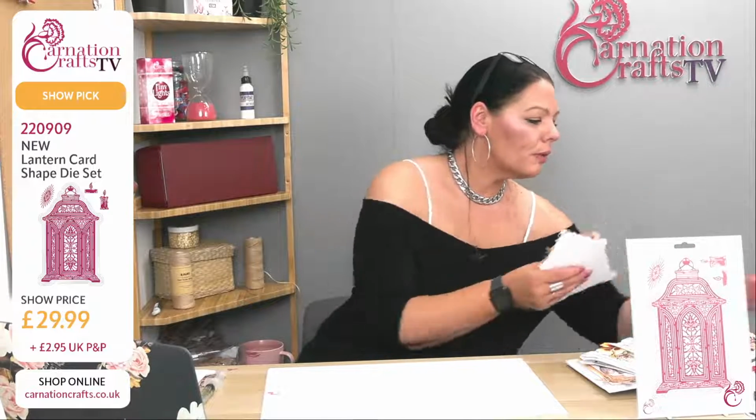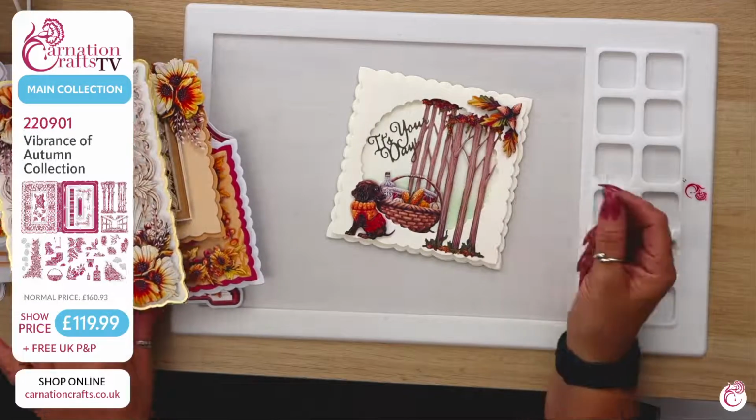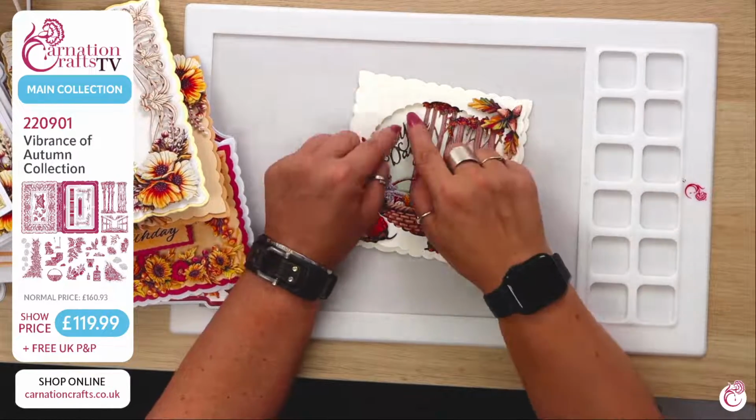We've got, I'll just show you a couple more and then we'll get on with the demo. But we can make this more simple. Now, all of this here, this is just held together with foam, but we're raising up.